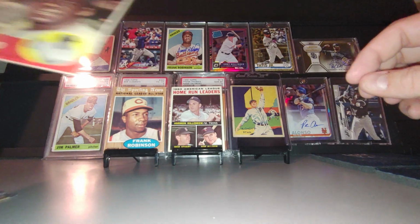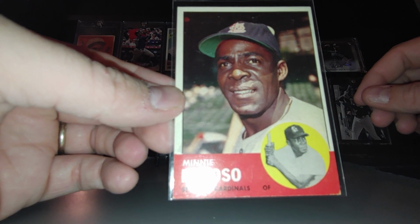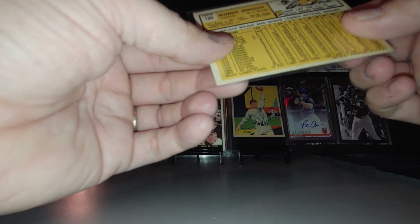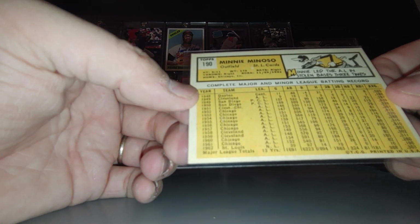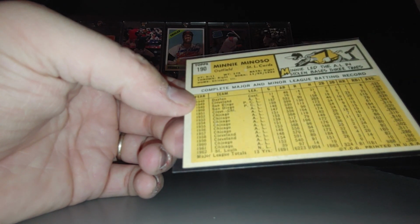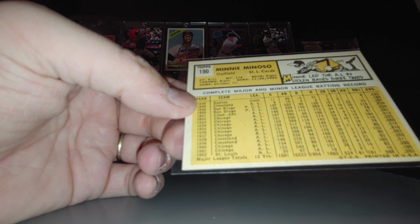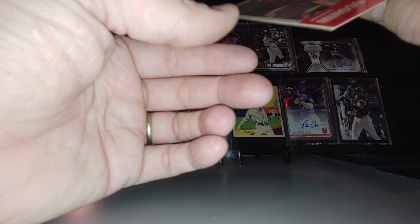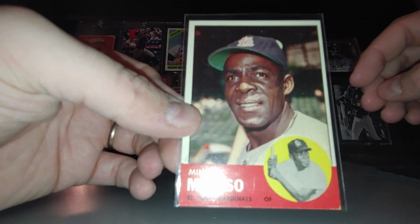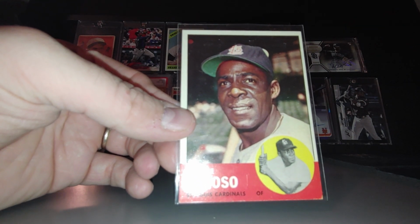Minnie Minoso, 63 Topps. Here with the St. Louis Cardinals. He'd been in the league quite some time at this point. He's about 40 years old here. Oh, this is 63. Yeah, 63. He's about 40 years old, around that age in this picture.